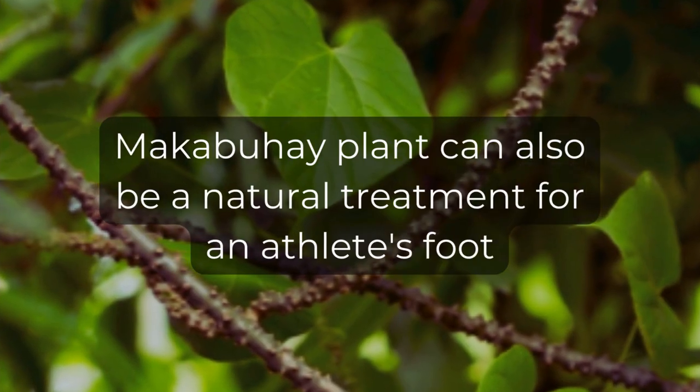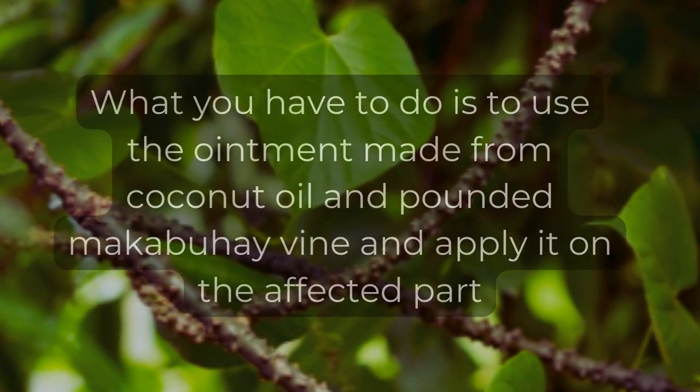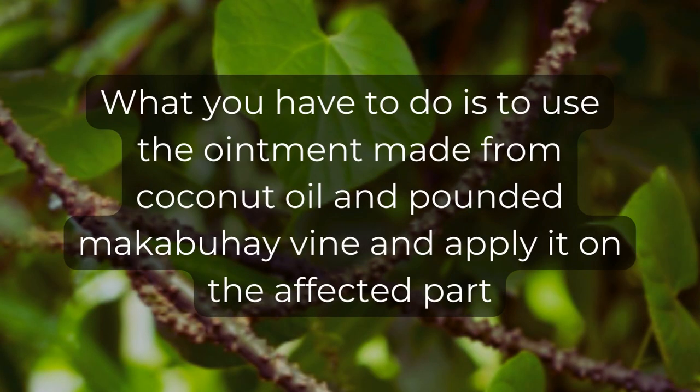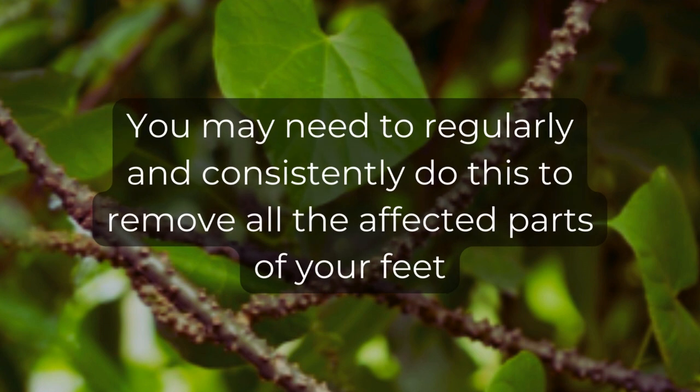Makabuhay can also be a natural treatment for athlete's foot. What you have to do is to use the ointment made from coconut oil and pounded Makabuhay vine and apply it on the affected part. You may need to regularly and consistently do this to remove all the affected parts of your feet.